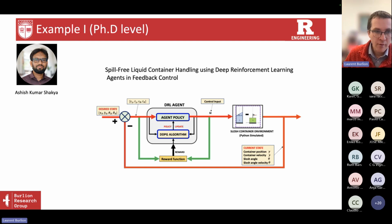At the PhD level, of course, we can do more complex things. As an example, Ashish came this summer and worked on deep reinforcement learning on the same problem: slosh container, 1 degree of freedom, and he used this new adjunct policy in order to mitigate sloshing.